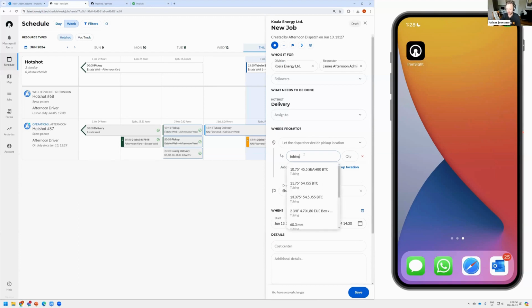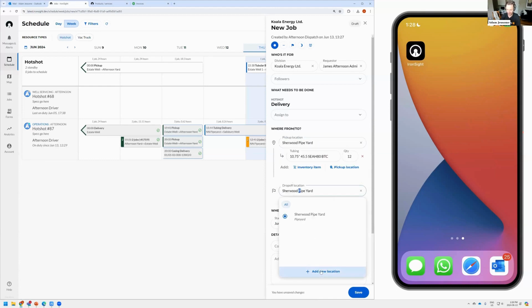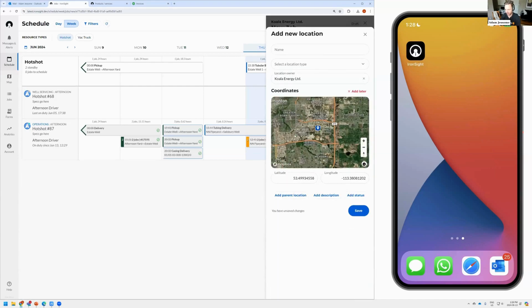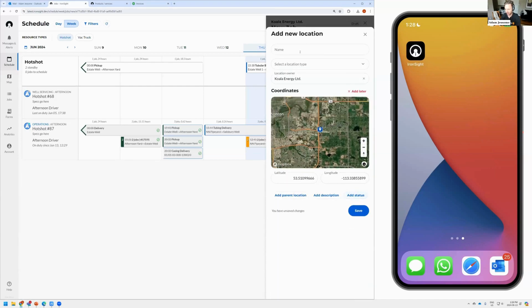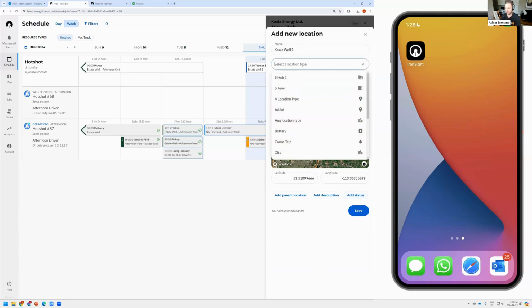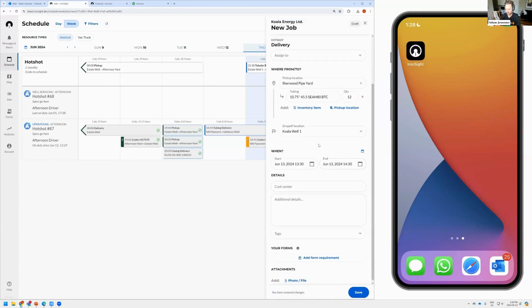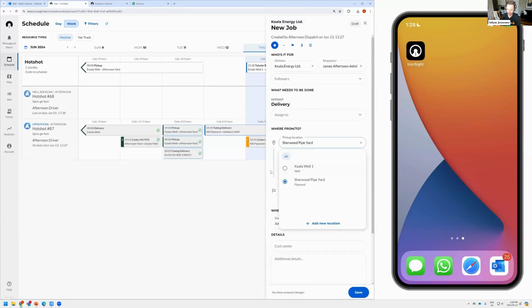So let's put in that we're moving some tubing, 12 joints. And now let's add another location for the well that we're delivering to. So again, I'll pull up this little mini map and create a new location. So this would be Koala Well 1. It is a well location type. So these locations you just created will be available when you're creating jobs for that client next time.